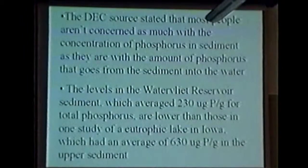The DEC source also stated that most people aren't concerned as much with the concentration of phosphorus in the sediment as they are with the amount of phosphorus that goes from the sediment into the water. The levels in the sediment at the reservoir averaged 230 micrograms per gram for total phosphorus, which is quite a bit lower than the levels in one eutrophic lake in Iowa, in a study I found, which had an average of 630 micrograms per gram of phosphorus in the upper sediment.